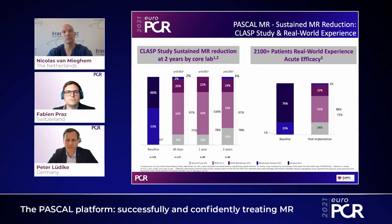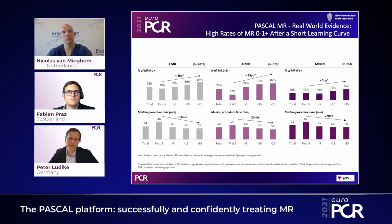So despite a lot of the centers just starting with the new technology, they are able to create excellent results. There is an analysis that shows that it takes up to 25 cases that you work on at a really excellent level with this new device to gain a result of 0 or 1 plus in more than 80% of your patients.